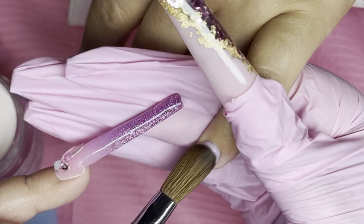Now I'm thinking, I don't remember what nude. Because that doesn't look like classic nude. I have no idea. I don't know what I used. I just pulled out colors and that's what we were using. I'm going to have to think.